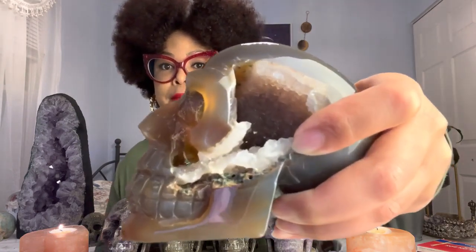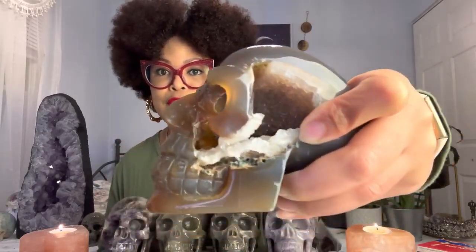Okay, so let's do a review. There are several different types of skulls that you can get. You can get regular skulls, which would be like this one. This one is anything but regular, but the shape is not realistic. But look at that druzy. I'm going to show you again. This is a carnelian. Look at that druzy. And carnelian protects you against envy. Yes. Look at that beautiful druzy in there. I love crystal skulls because they're good for Reiki, good for protection, and good for concentration.